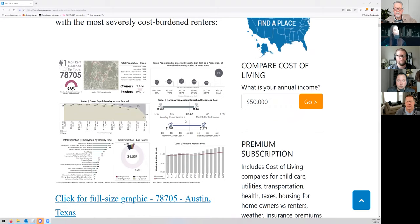Starting with number one, this was quite jarring to see these results, but our number one most rent burdened zip code is 78705. This is in Austin, Texas, right outside of the University of Texas at Austin's main campus. It is primarily made up of renters. There's only a small percentage of owners. Something that is very common in these bigger metropolitan areas is a larger group of renters paying 35% or more of their income. And this is very much on par with this particular zip code that happens to be the most rent burdened.